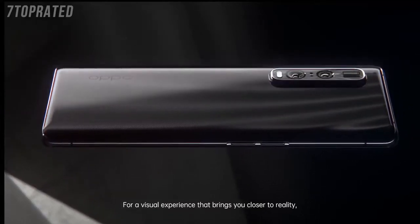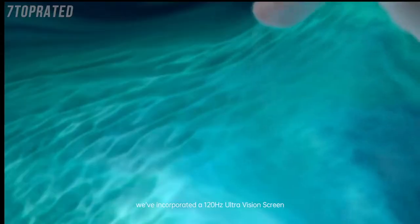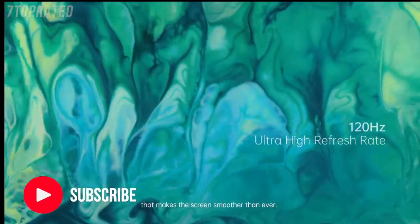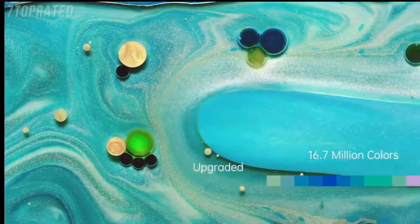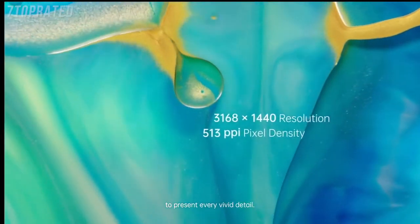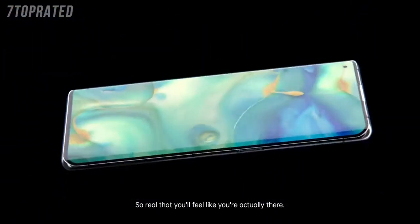For a visual experience that brings you closer to reality, we've incorporated a 120Hz ultra-vision screen that makes the screen smoother than ever. True billion color display refreshes seamlessly to present every vivid detail. So real that you'll feel like you're actually there.